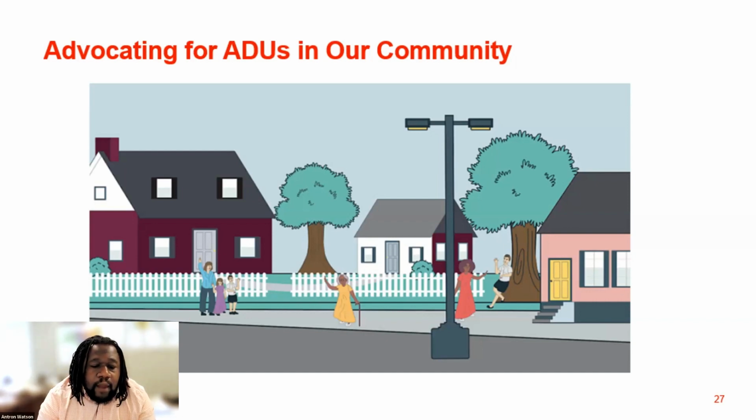ADUs can fit in every community, but zoning laws need to change. Changing zoning laws isn't a simple process, but it's not impossible. Each city and town in the Commonwealth must take an affirmative action, a vote with a simple majority, to allow ADUs by right in that community.